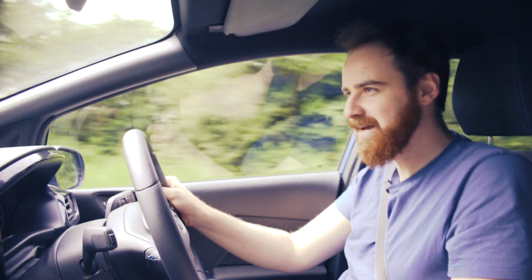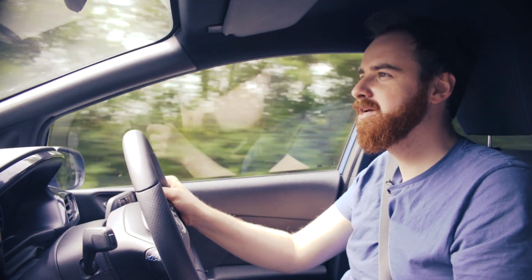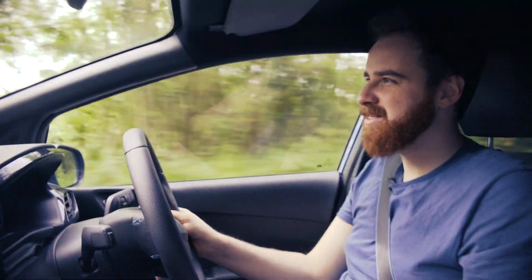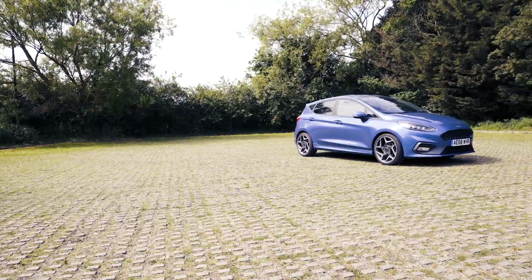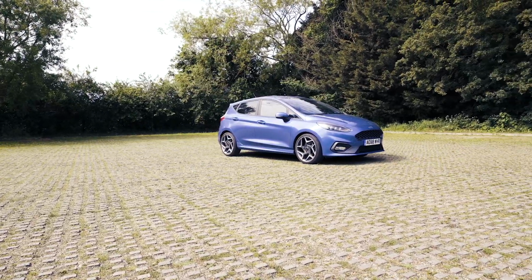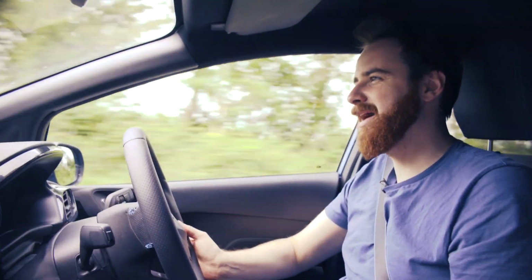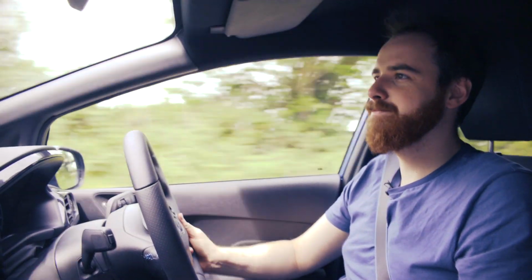This is the standard car. This isn't a special edition. This isn't a run-out model like the ST200 was. This is the standard car, and it still costs around £20,000. It's still the entry-level car for anyone who wants a performance car, and it will still absolutely match anything on the road, no matter what category.